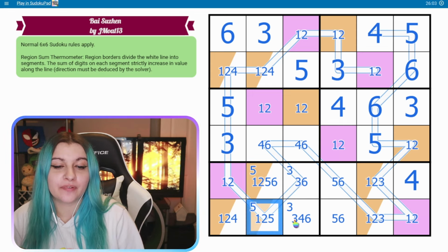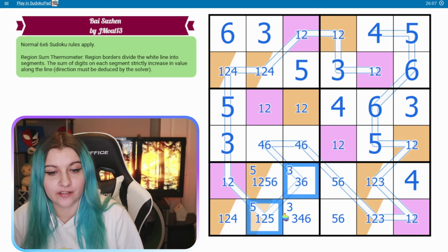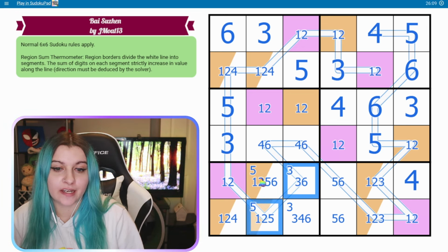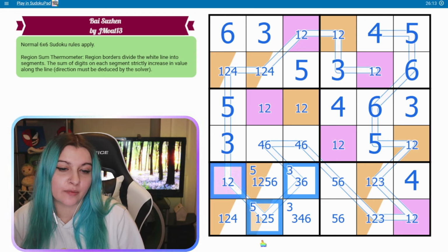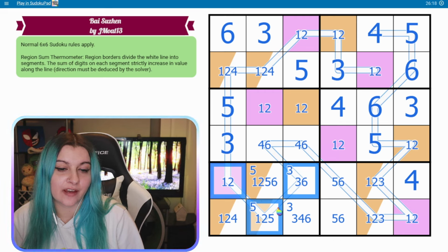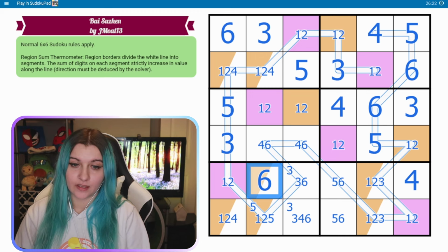Okay, I can't put 5 and 6 in the same row because this breaks. I also can't put 5, 6 on a diagonal because that would make the line too big. I can't put 5 and 6 on this diagonal because then I'd be stuck with 1, 2, 3 on the line. And so my only option left is to put 5 and 6 in the same column. There you go. This has to be a 6. This will have to be a 5.